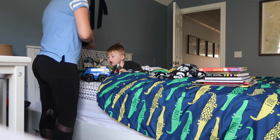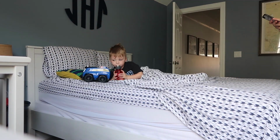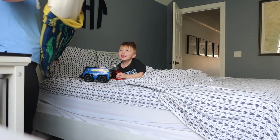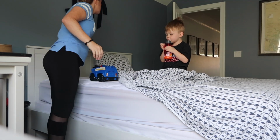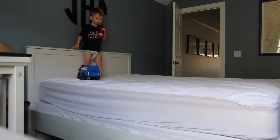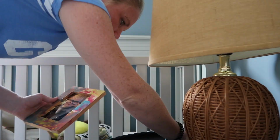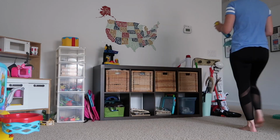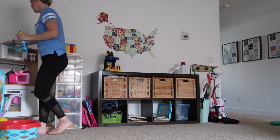Then it is time to wake up the kids, and I go straight up to Jackson's room and I get all of his stuff off his bed. He always has a ton of toys and blankets and stuff on his bed and books, and I strip his sheets, and then I go ahead and dust in his room as well while I'm up there. Also, while I'm upstairs, before I wake up Jane and Piper, I dust the playroom.